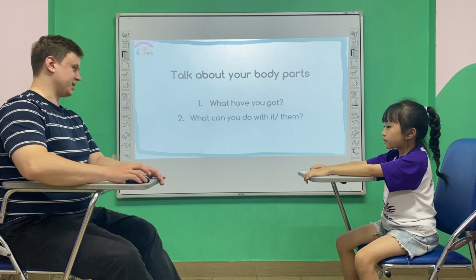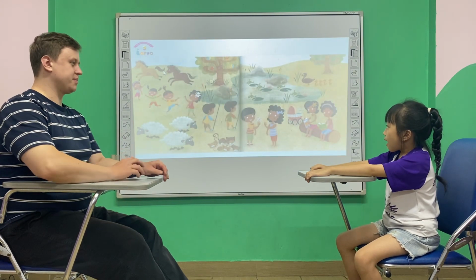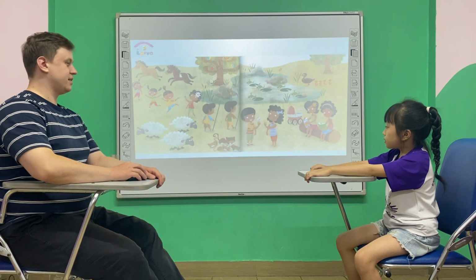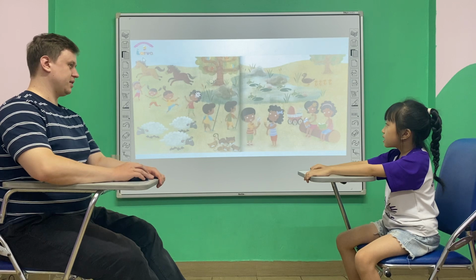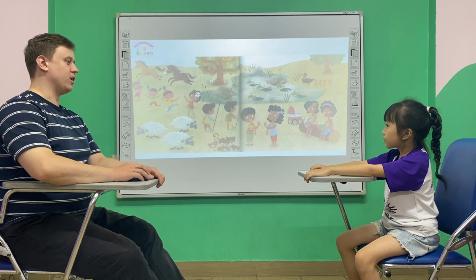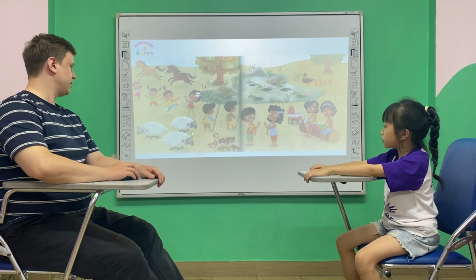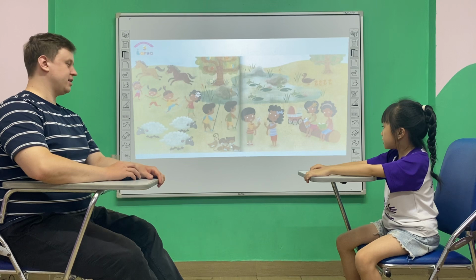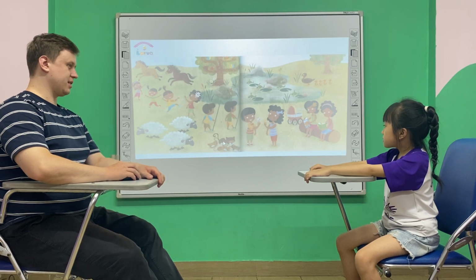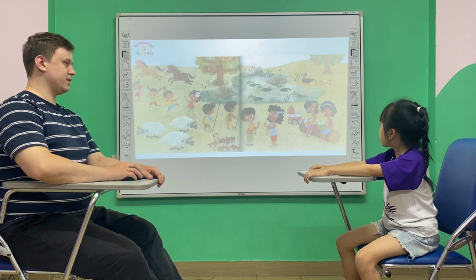Okay, good. So the next one, animals. What animals do you see and what are they doing? I see 2 horses. They are running. I see 3 sheep. They are eating. I see 4 cats. They are sleeping. I see 5 ducks. They are walking.